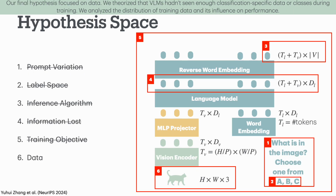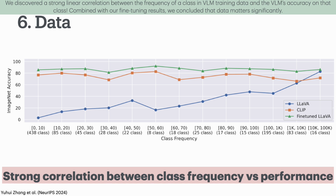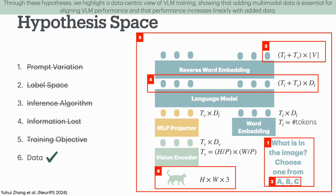Our final hypothesis focused on data. We theorized that VLMs hadn't seen enough classification-specific data or classes during training. We analyzed the distribution of training data and its influence on performance. We discovered a strong linear correlation between the frequency of a class in VLM training data and the VLM's accuracy on that class. Combined with our fine-tuning results, we concluded that data matters significantly. Through these hypotheses, we highlight a data-centric view of VLM training, showing that adding multimodal data is essential for aligning VLM performance and that performance increases linearly with added data.